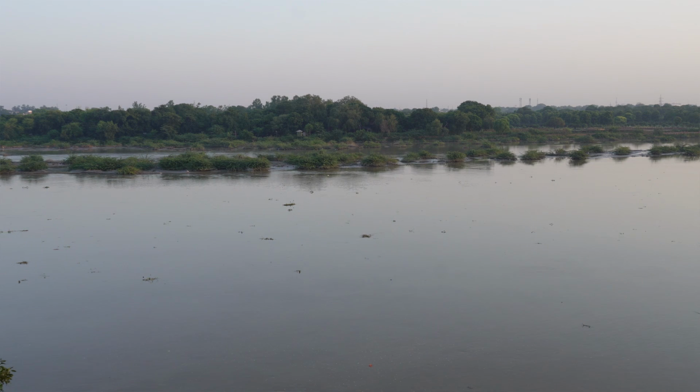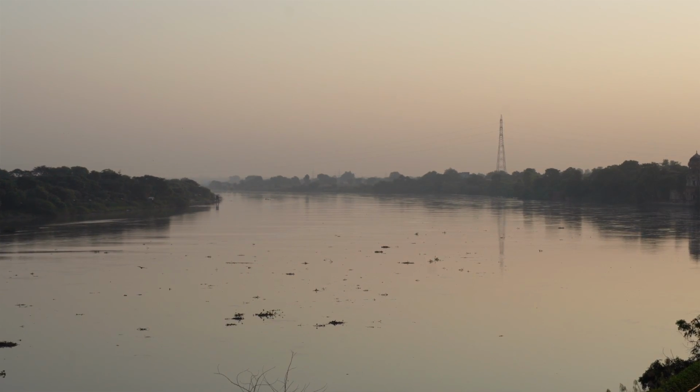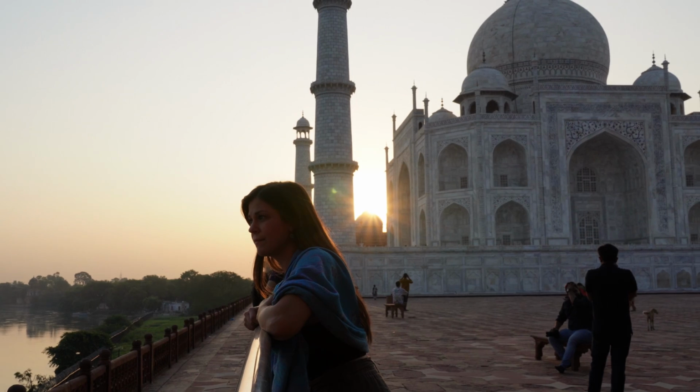Also there's some really cool pop music coming from across the river. And I'm like, is there a party at 6:30 in the morning? What is happening? The Taj Mahal welcoming party, that's what it sounds like. Yeah, actually. Also, the Taj Mahal is right next to a river, which really sets the scene here, because you have the slow, grayish-brown river flowing right on one side of the Taj. It's stunning.